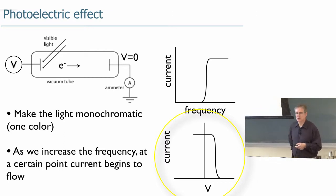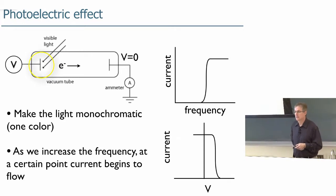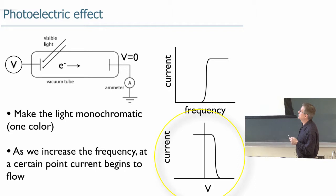Well, also, they saw that the current persisted even when the voltage was slightly positive. Well, when this voltage is slightly positive, does it attract or repel the electrons that are coming off? Attract it. That's right. If this is positive, the electrons, which are negatively charged, are drawn to that plate. However, if they kept increasing the voltage, at a certain point, the current would die. Of course, we have to be at a frequency above this cutoff frequency to have a current, but then it would die above a certain value of the voltage.